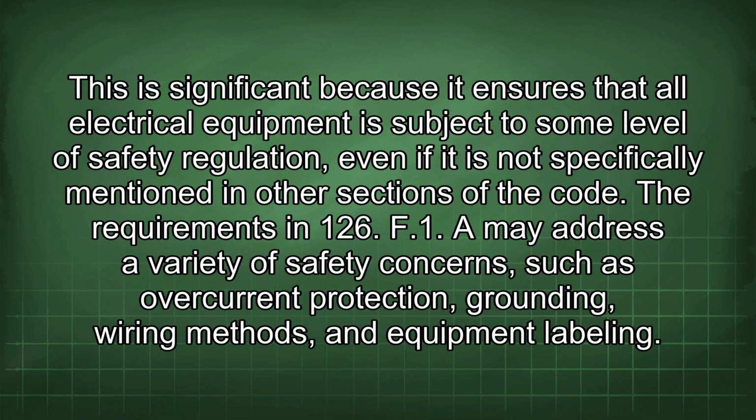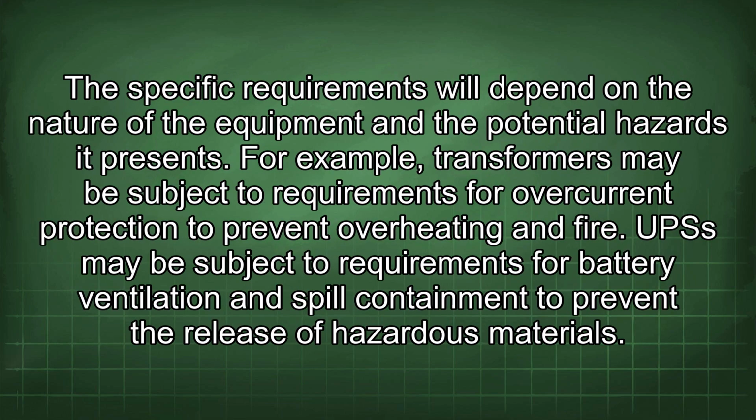126.F.1.A. This is significant because it ensures that all electrical equipment is subject to some level of safety regulation, even if it is not specifically mentioned in other sections of the code. The requirements in 126.F.1.A may address a variety of safety concerns, such as overcurrent protection, grounding, wiring methods, and equipment labeling. The specific requirements will depend on the nature of the equipment and the potential hazards it presents.